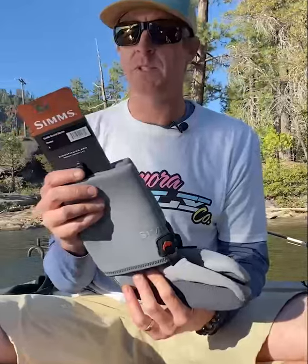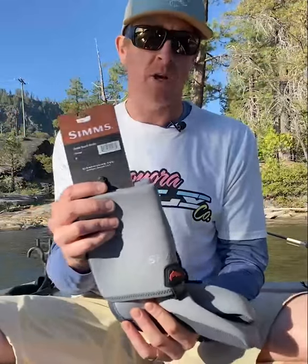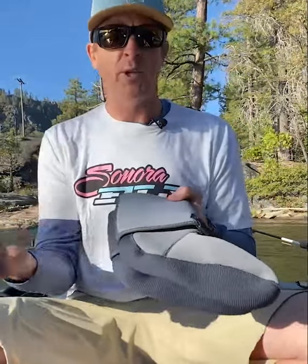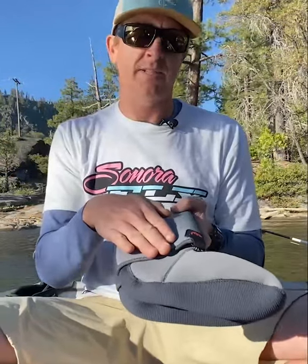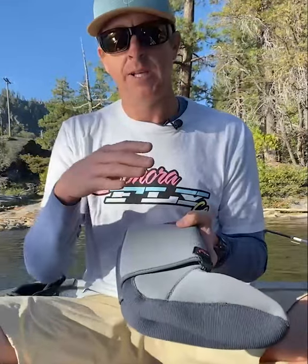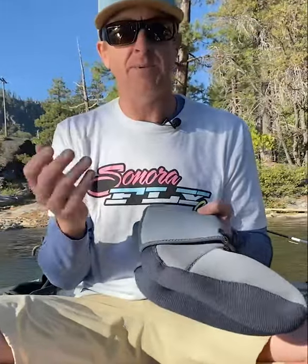And these Sims guide guard socks are my personal favorites. They're $50. This top flap is designed to be a gravel guard flipping over the top of your boot so you don't get gravel in the top of your boot as you're wading. But I like to turn this flap up, and it covers me about half calf, and it gives me enough insulation that I can stand mid-thigh deep in some really cold water and be perfectly comfortable.